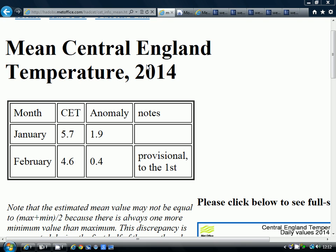So I'm going to start off with the Central England temperature for January from Hadley, see where we finished up. We actually finished up with a Central England temperature in January of 5.7 Celsius. So it was a very mild January. It wasn't the mildest on record, nowhere near, about 7.5 set in 1916, but it was an anomaly of 1.9 degrees above average, so a very, very mild month.